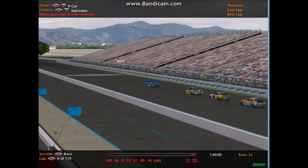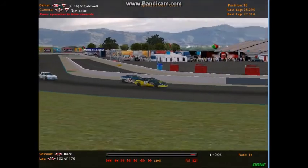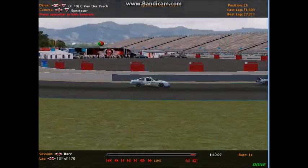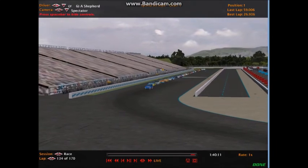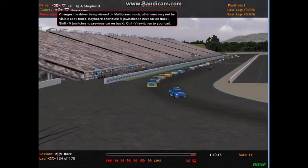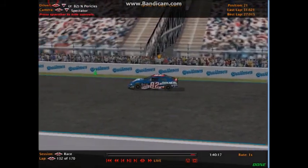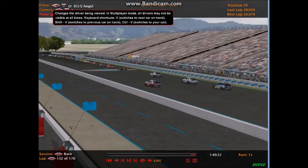But anyway, ARCSOA, in a bit of karmic retribution, was debris off the track. Specifically waited, oh boy, there's some contact there between Van der Pesch, Caldwell and Pericles under yellow. But ARCSOA apparently waited to get this until Pad Car pitted, and they said that was enough of a penalty there. Ooh, something happened with the 81 now on the track. So there's a lot of calamity going on right now.